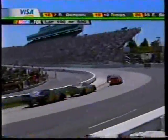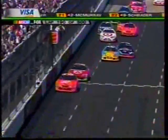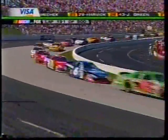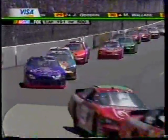Matt Kenseth stayed out. He was toward the back of the lead lap, but he stayed out on track, did not pit first time by, so he picked up 5 points for leading a lap under caution. He was the 6th different leader today. These guys have all done the math from last year. They know 5 points is huge. Bonus points are huge. Get them when you can.